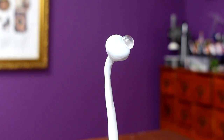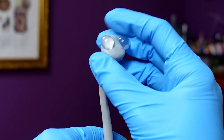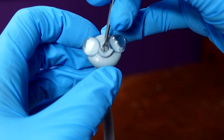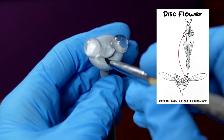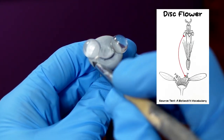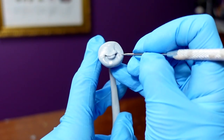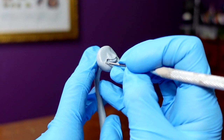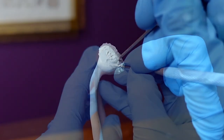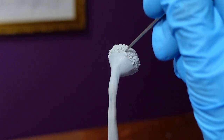I use some blank cabochons to map out how I want to position the eyes and then add the little mouth. Now, we're learning things here, my friend, so I learned that a daisy is actually made up of a cluster of many, many tiny little flowers that together form the central disc or head. Now, because I don't have mouse-sized hands, I can't unfortunately sculpt that level of detail, so instead I opted for a random texture called scritchy pokey curly whirly. That's the technical term, folks.